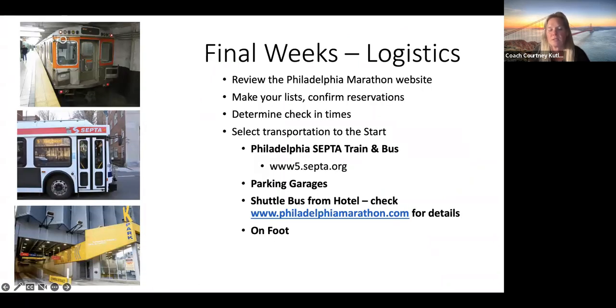Logistics in the final weeks. So I recommend getting on the Philadelphia Marathon website several times leading into the race, reading all the emails that they send you, and making sure there are no last minute changes. It's a good time now, 4 weeks out, to make lists of what you plan to pack and bring, and confirm all your reservations. So hotel, dining, transportation, determine when your check-in times are for the hotel, and what you're going to do with your luggage if you can't check in when you first arrive.